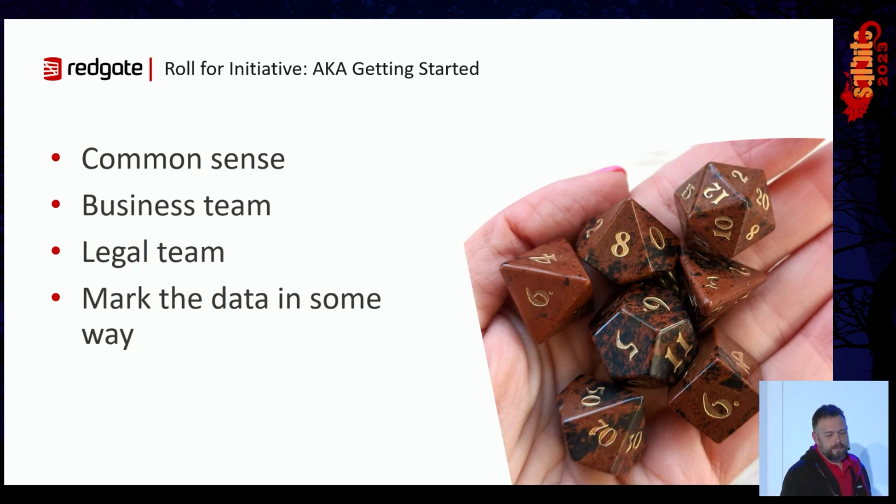And you can start on common sense, right? I mean, that's the simplest place to start. Should we mask the credit card data? Or should we just put that on an unsecured dev laptop that we carry home and on the train, and there's no way it's going to get stolen? No way. Well, okay, common sense says, yeah, maybe it could get stolen, so probably giving the credit card information to the dev team is not a good idea. That's easy. But now what you need to do is start bringing in the business team.